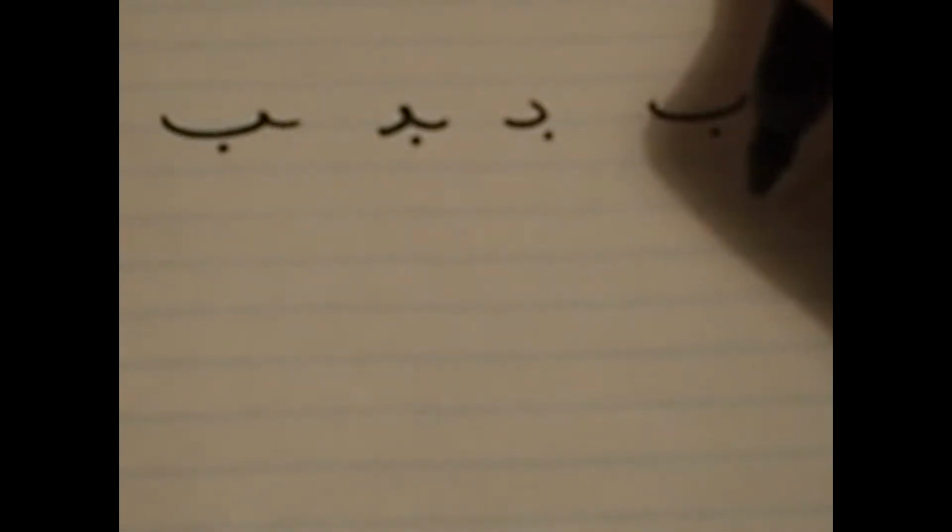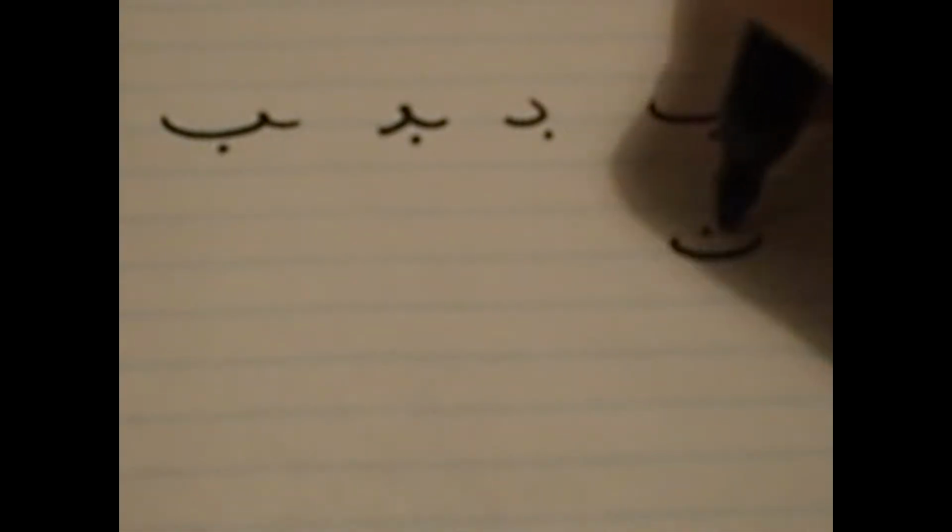The next letter is called Ta. Ta is very similar to Ba. It looks like this, like a smiley face. Ta makes the sound of the English letter T. Ta, okay?